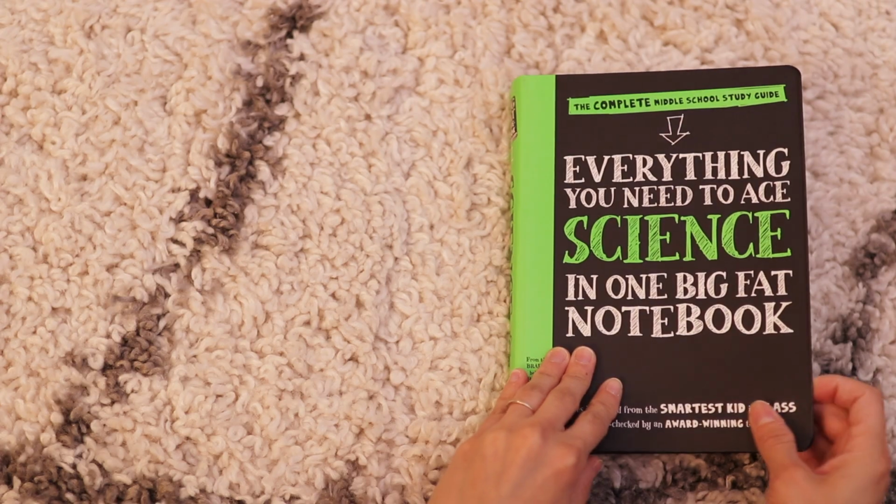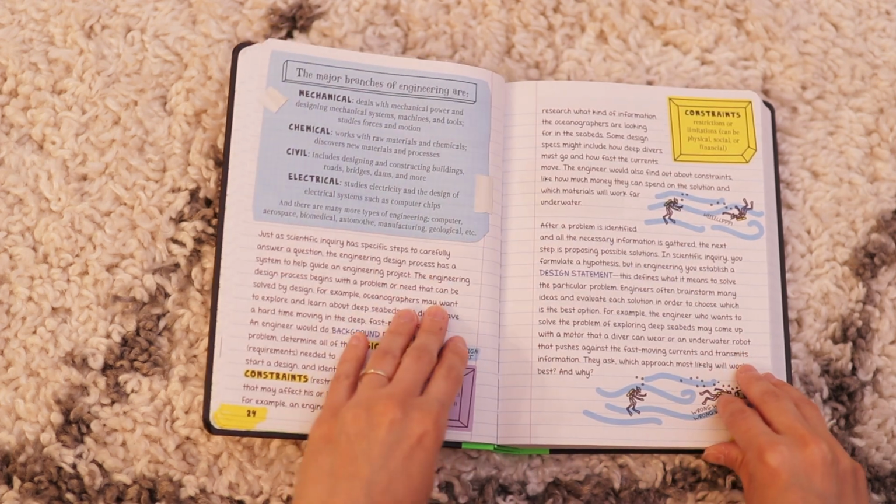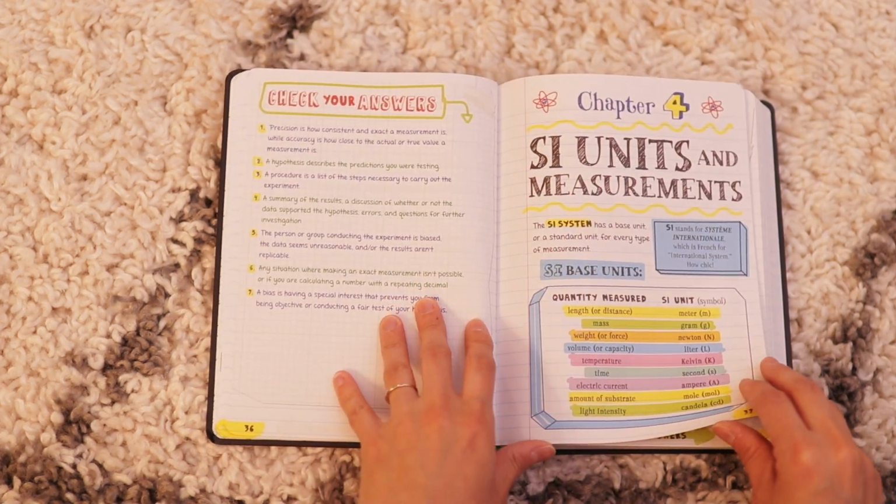Now I want to touch on science and history. The first book is Everything You Need to Ace Science, and Everything You Need to Ace World History. The science one is broken up into units, and then the world history one is broken up into chapters. These books are geared towards middle schoolers. However, I like the way that they laid out the sequence of topics.